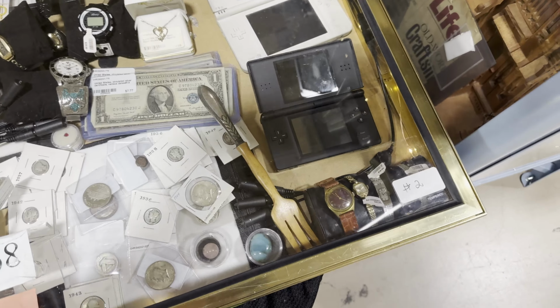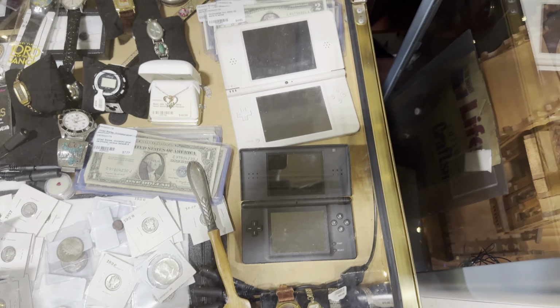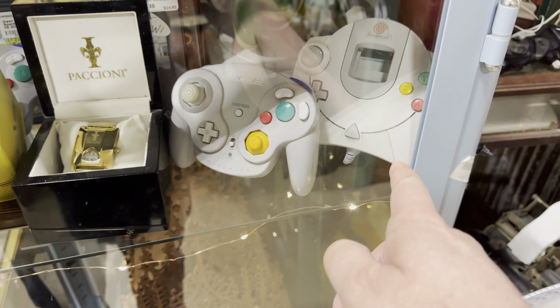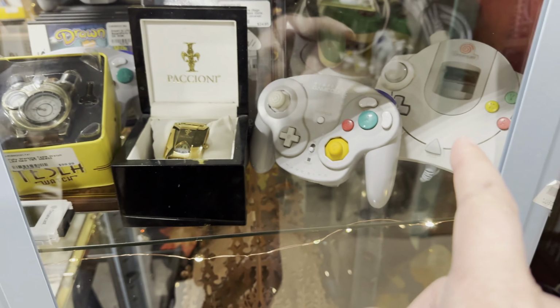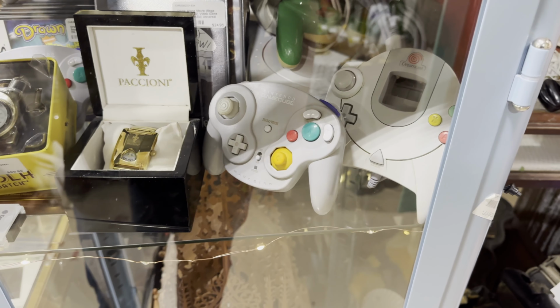Let's see if we can find some other stuff too, besides Disney and Universal. Coming up, looks like we do have a 2DS. I think that'd be a 2DS Lite. I could be mistaken. Sega Dreamcast controllers. And you know what's funny? I just got done selling a Sega Dreamcast and some controllers at a flea market that we did. Well, yard sale.